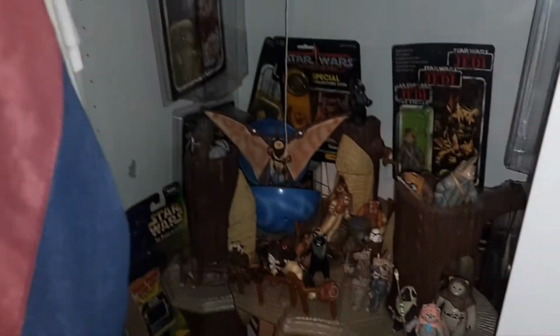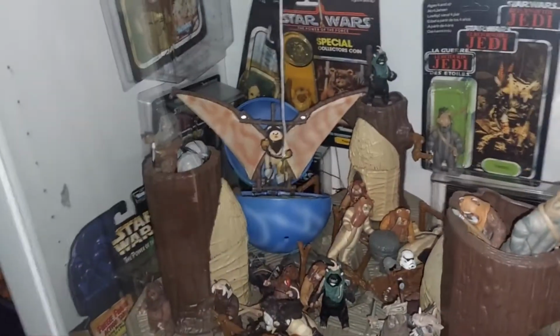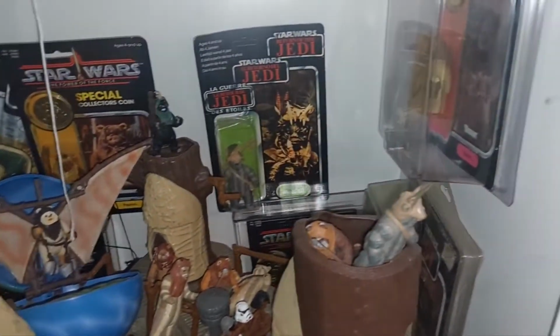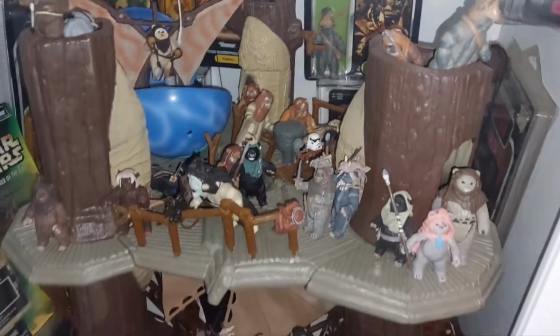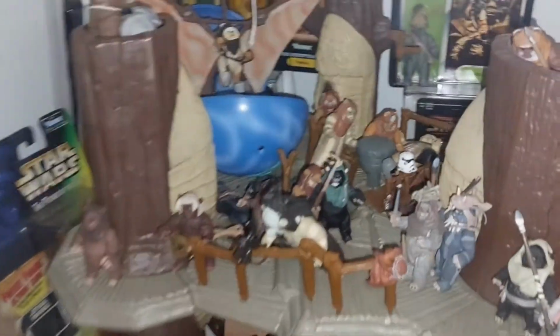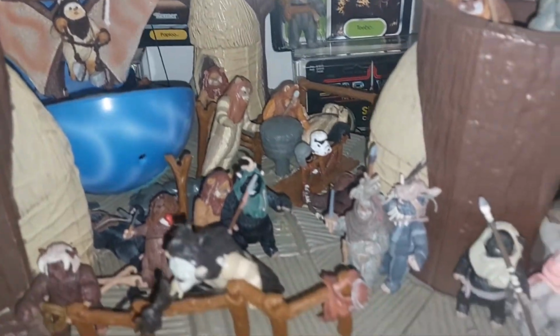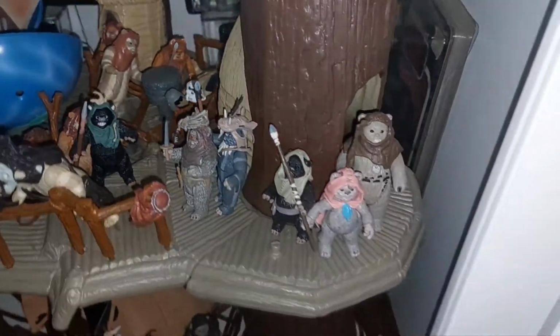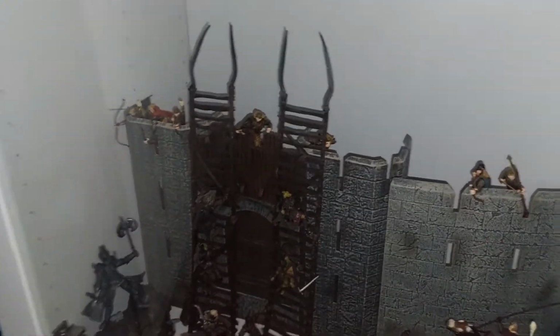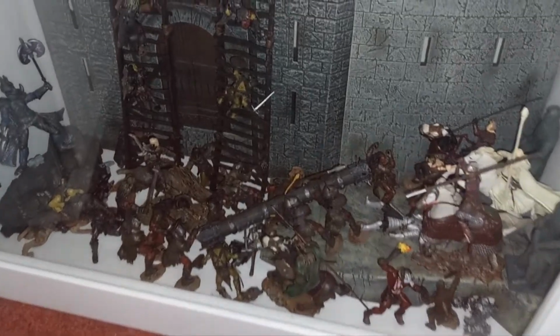Just below them, it's my Ewok village. So this is because it's my bedroom, so there's my clothes. This is my Ewok section. Needs a bit of a tidy up on that. As you can see, I've got quite a few different Ewoks there. Coming down, it's my Battle of the Two Towers, Lord of the Rings.